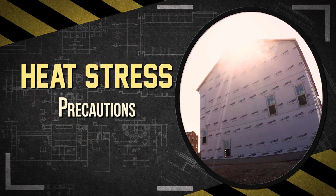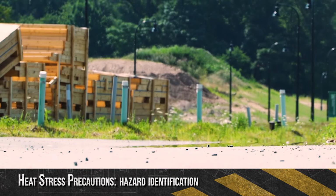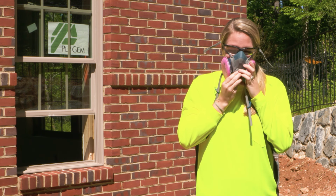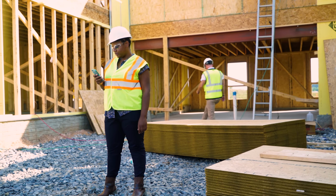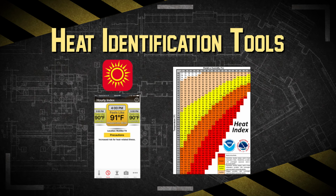There are precautions that can be taken when temperatures are high and the job involves physical work. First is hazard identification. Learn to recognize hazards such as high temperatures, humidity levels, sun, and other thermal exposures, work demands and clothing or PPE risk factors. Next is using heat identification tools to evaluate your environment on the job site, such as OSHA's Heat smartphone app or the National Weather Service Heat Index.